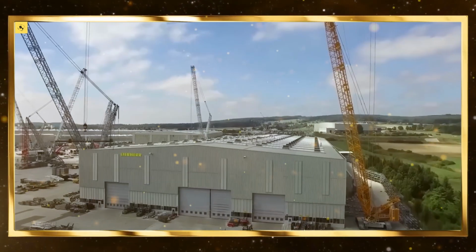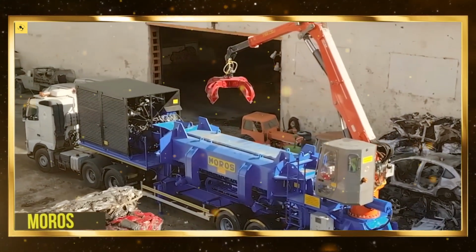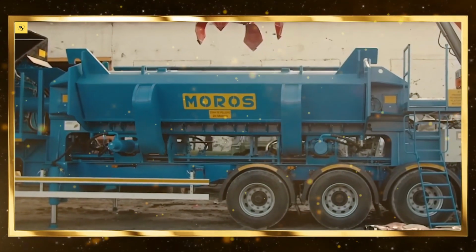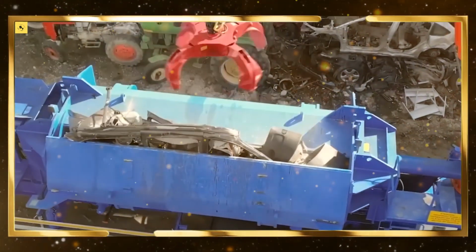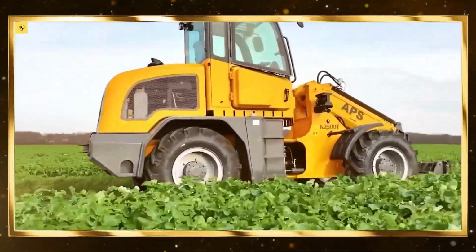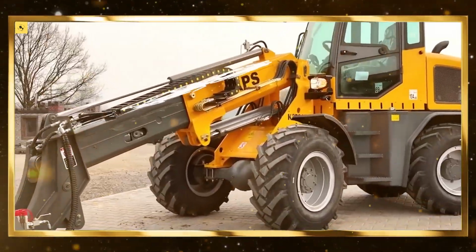CNC machines are at the heart of modern manufacturing, providing unmatched precision. VF650 is a versatile machining center known for its performance and reliability. Mazak Integrex i400 combines multiple machining processes for enhanced efficiency.